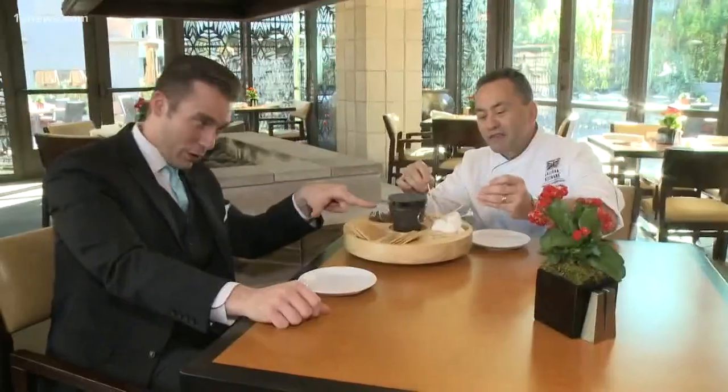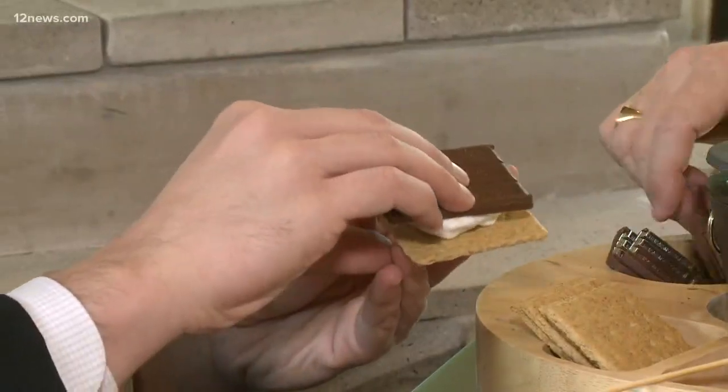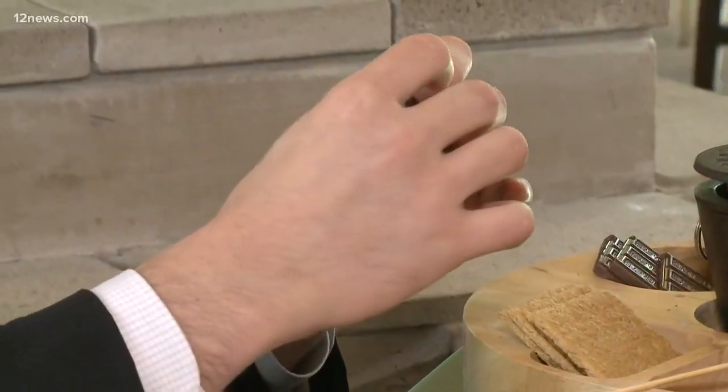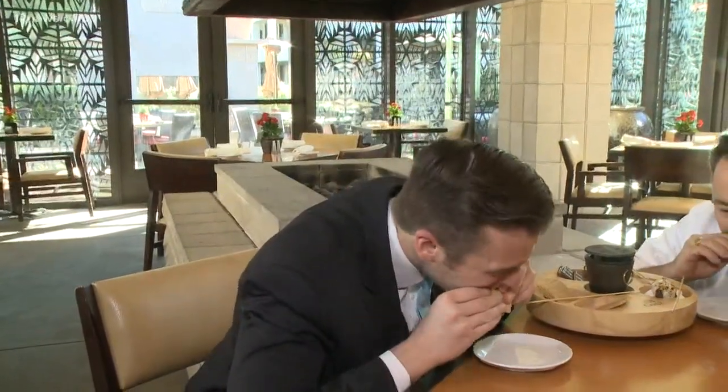And for dessert, there are flames right here. I've seen s'mores before. I've made s'mores before, but not like this. What makes this unique? Well, the uniqueness of our s'mores is basically a tableside preparation. I would say you fire as you will. This is gonna be a mess. Cheers. You can't go wrong with a s'more.